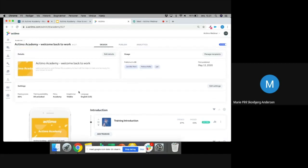I'm just going to quickly move to the top again. You will be able to always follow who has access to your academy. We're going to come back to the publish and analytics in a second, but this is for your overview. So whenever you need to go in and check something, you will be able to see who actually has access to your academy.